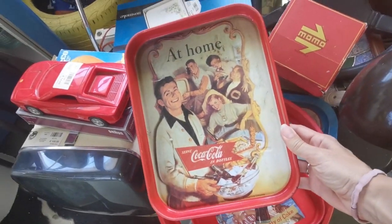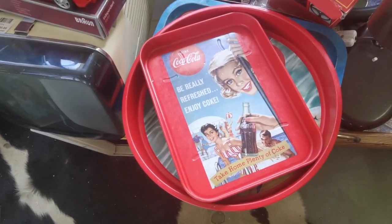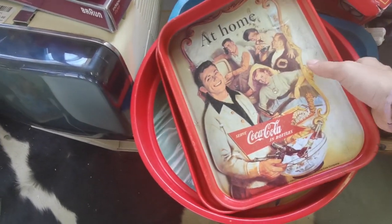The Coca-Cola trays are everywhere, but it's so difficult to find the original old ones. These are quite recent and they cost 10 euros.